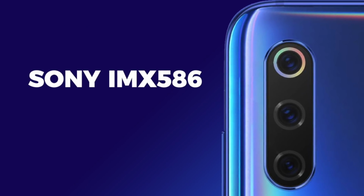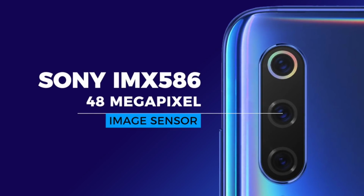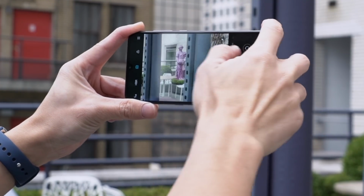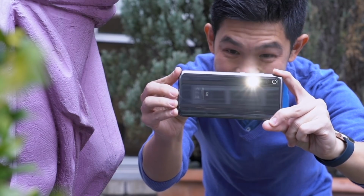Now, like the couple of other smartphones that shoot with Sony's new IMX586 image sensor, the Mi 9 has a 48-megapixel image sensor that shoots 12-megapixel images. We'll wait for our review device for a full breakdown of benefits and camera performance, but for now, enjoy some of these sample shots.